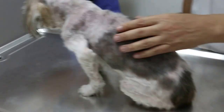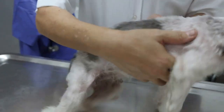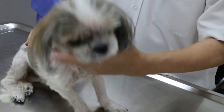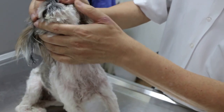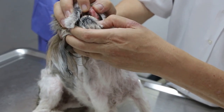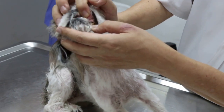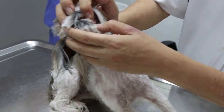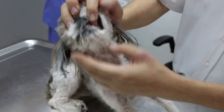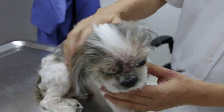Now we will check. We took the temperature, there's no fever, 38.7. The dog is 11 years old and we will have an examination. You can see it's dehydrated. The gum color is still pink. The dog is still eating and drinking according to the owner.